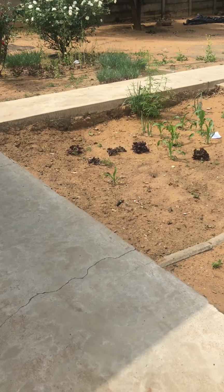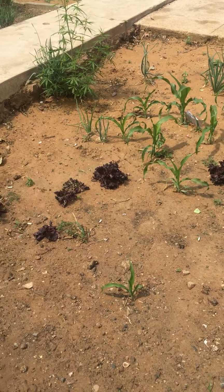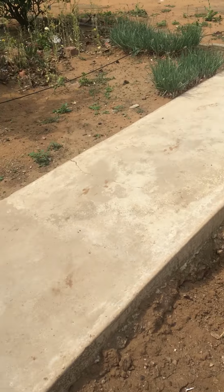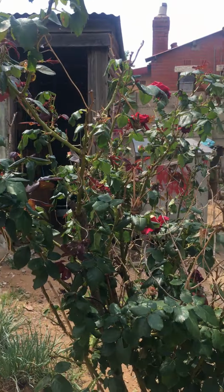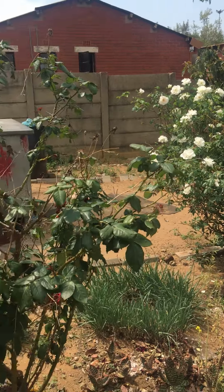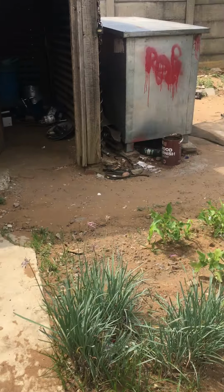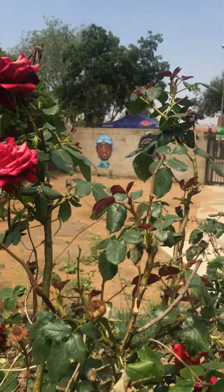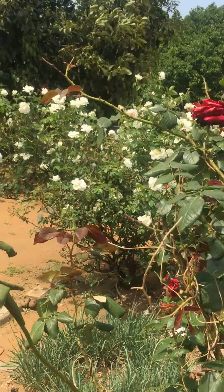And then over here we've got some red lettuces growing in there, and some more maize. It's that time of year. These are my rose bushes. So we've got the red ones and the white ones over there. Nice roses. A lot of things have gone to seed because of the heat right now. But there are still some red roses on the bush here as well. Quite a windy day today.